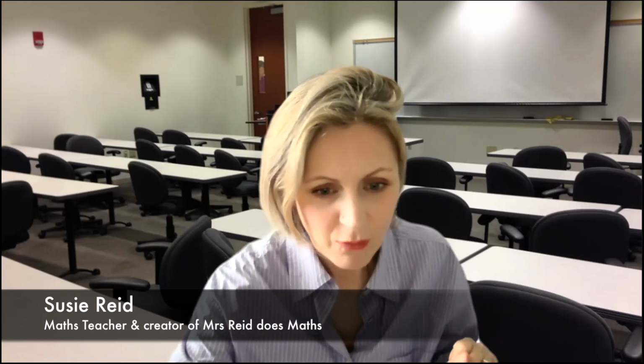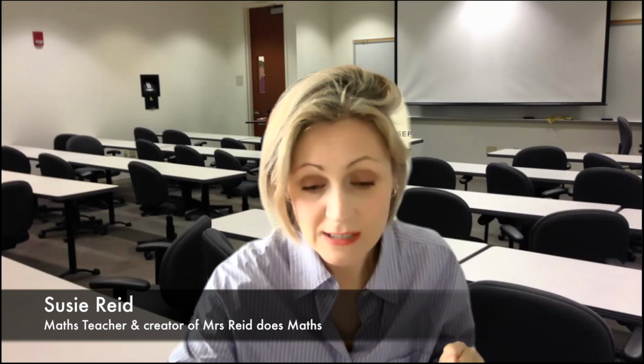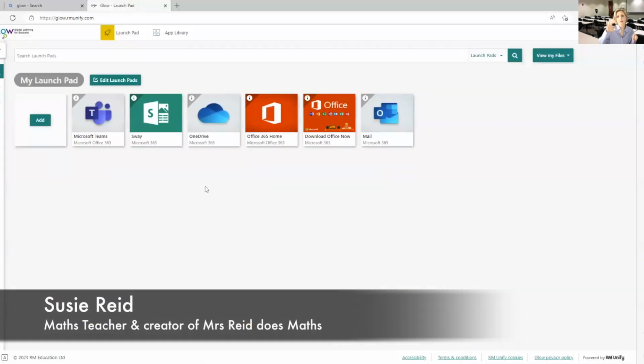So let's have a look and see how we would access that for free on Glow. I've just searched on Google for Glow, and then if we sign in here, this takes me directly to my Glow because I've already rather cheekily used my daughter's login, because she is a Glasgow school kid. But your child should know their login for Glow. They use it all the time in school. So you might also be accessing this from their iPad, and it probably would automatically appear. But if not, you would be able to get their login from that. This is a laptop I'm doing that on, so I had to do it separately.